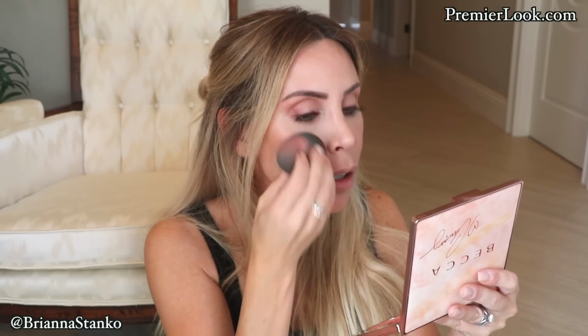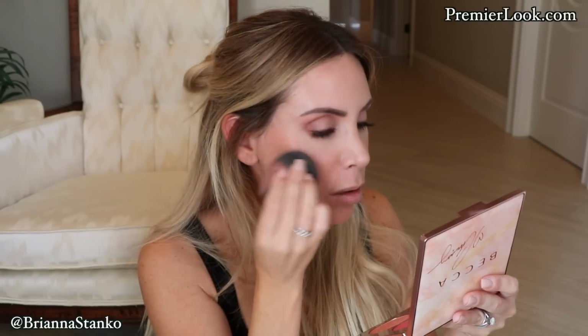Ooh, this color looks good. Let me get my trusty mirror. Wow, this is pigmented. This is gonna be good, and I just put so much on. So I'm gonna turn around the beauty blender and just sheer that out a little bit. Oh my gosh, that is so pretty. This is like makeup heaven right now with these products. So good.